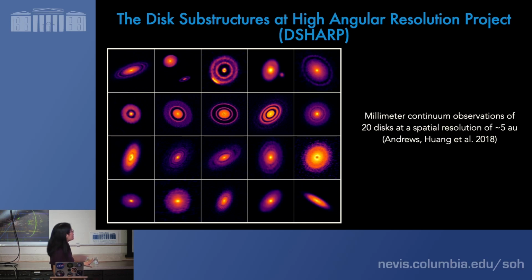So we see lots of different kinds of features. We see these gaps and rings, and then sometimes we even see spirals. There's nothing like that that you see in galaxies. And so the resolution of these images is approximately 5 AU. So for reference, that's approximately the distance between... from just being visually interesting.